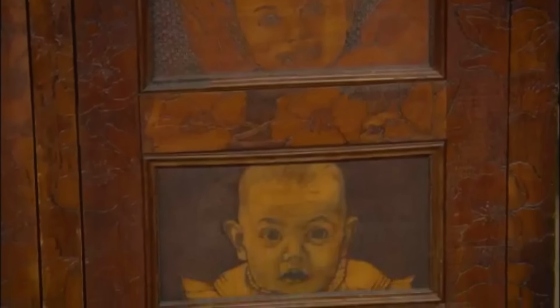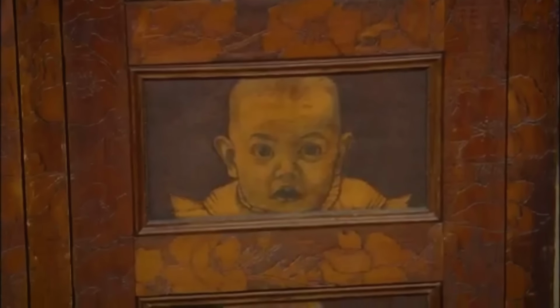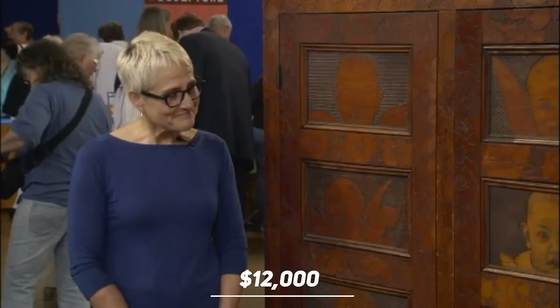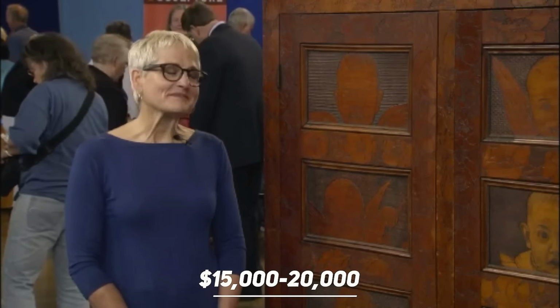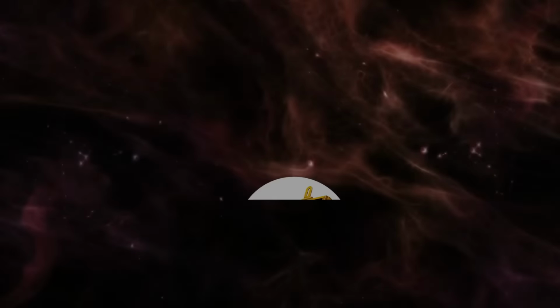Due to the artwork's uniqueness and artistry, its auction value is up to $12,000, but retail could go as high as $15,000 to $20,000. That's great. Oh my gosh. I'm very surprised.